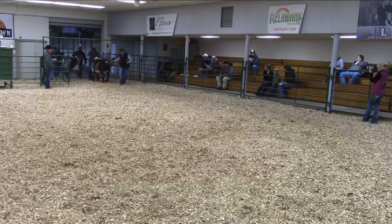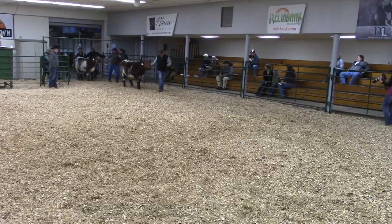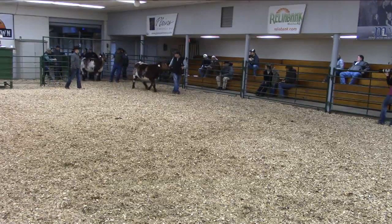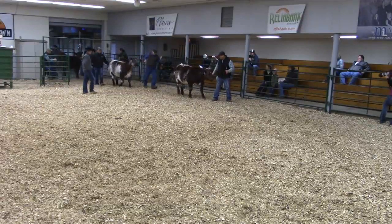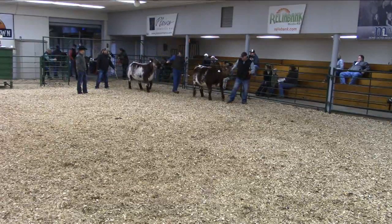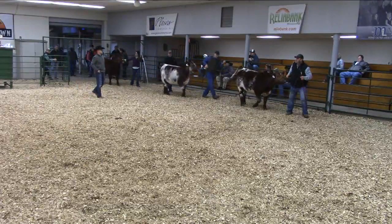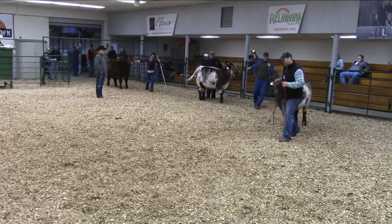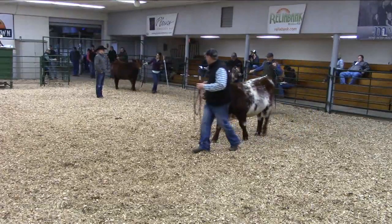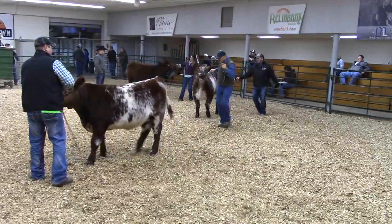Entering the ring at this time is class number 4, purebred females. All right, looks like we switched a little bit. First in is going to be lot number 20, consigned by Galbreath Farms. Second in the ring is lot number 22, consigned by Bar Lazy R Cattle Company. And third in the ring will be lot number 19, consigned by Faxon Creek Cattle.